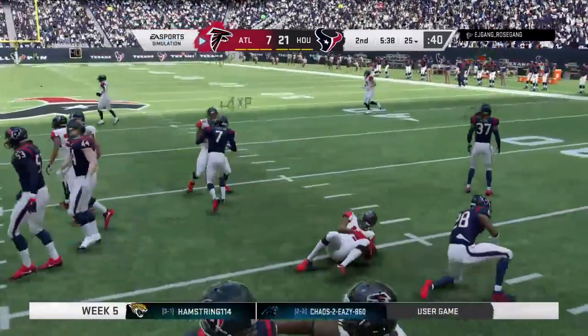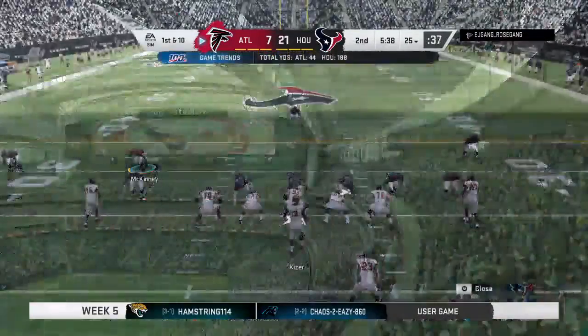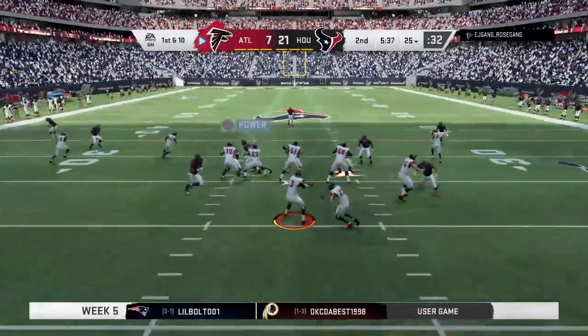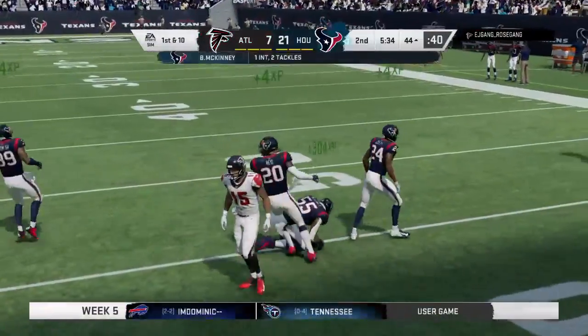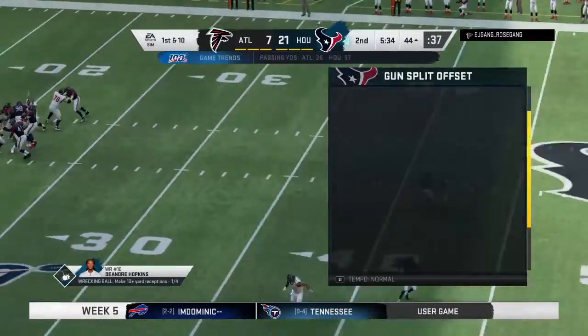And all that worked, but he stopped where he ultimately would have been, and he's simply taken a knee, and that's the 25-yard line. Play fake. Kizer. And now this is intercepted. My goodness. Benardrick McKinney, the linebacker, picks it.